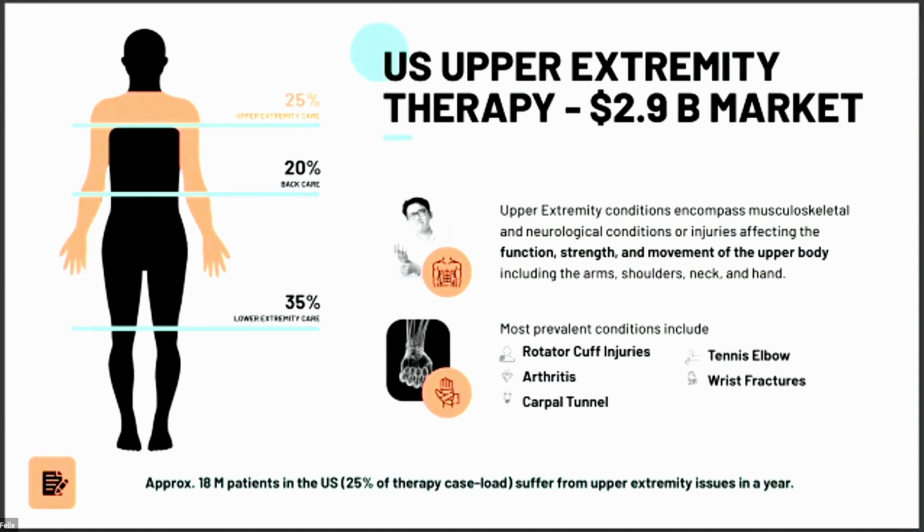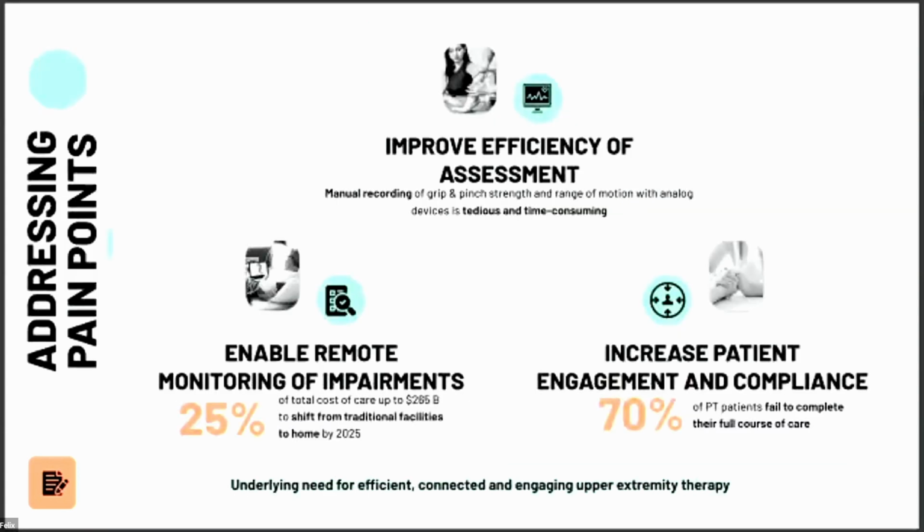Some of these you may have yourself, or experienced a family member who has suffered from one of these diseases as well, and really understand the functional implications that they can have on your day-to-day life. These conditions involve rotator cuff injuries, tennis elbow, arthritis, wrist fractures, carpal tunnel, and so many more.